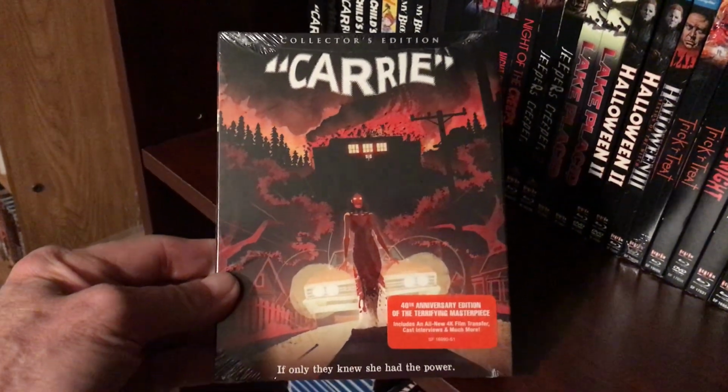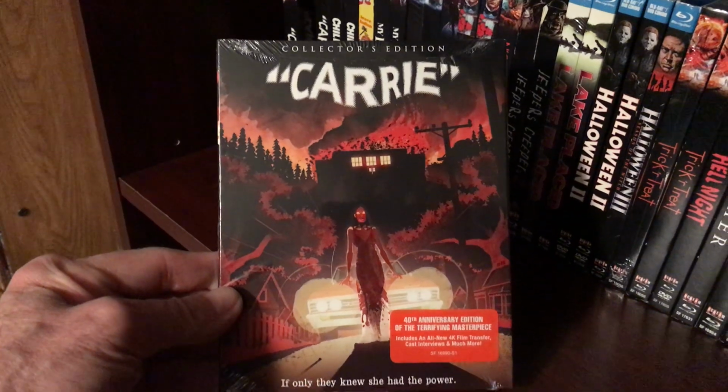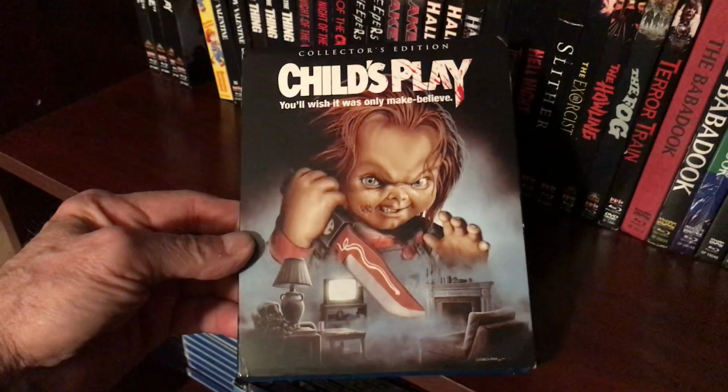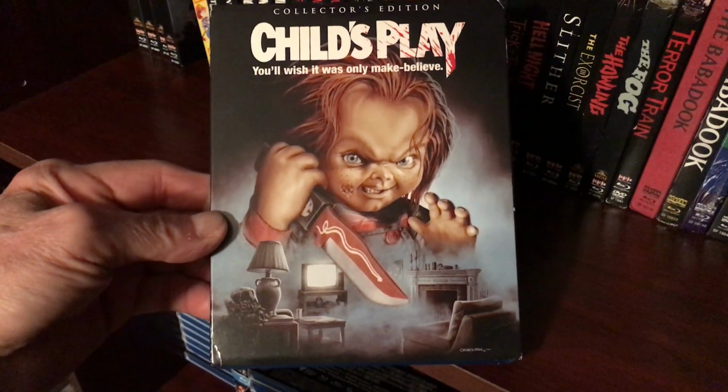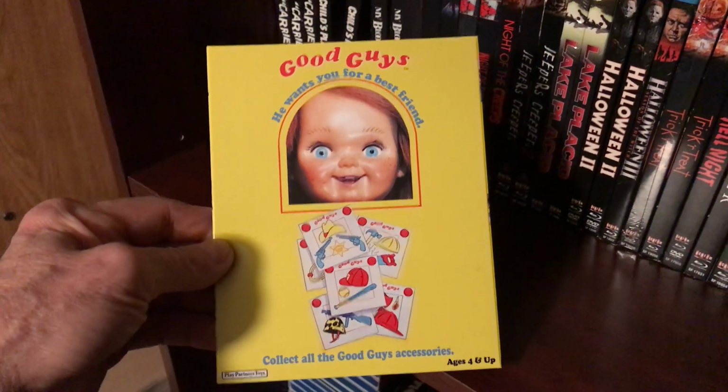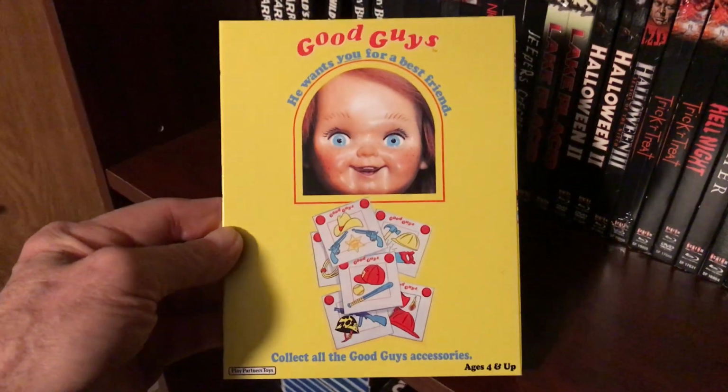We have Carrie, special edition. And then I have the alternate cover to Carrie. I have an empty Blu-ray case in there. And then I have Child's Play, Chucky the Killer Doll. And then I have the alternate cover, Good Guy doll in a box.